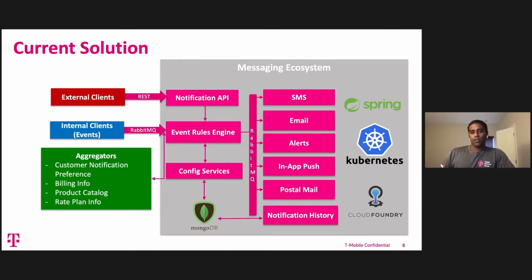And another important aspect of this solution is it allows us to scale up and scale down things on demand, because notification is not a one-time scale done thing, right? Because based on events happening in the system, you want to scale things up or scale things down, so that way your notifications can be sent on time to customers without any impact to them.